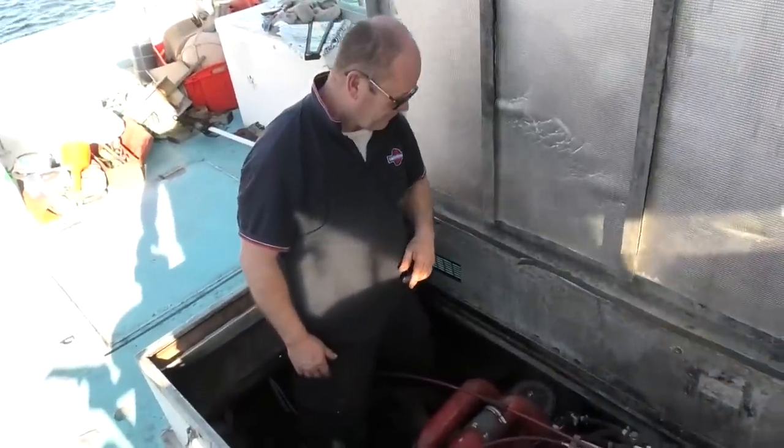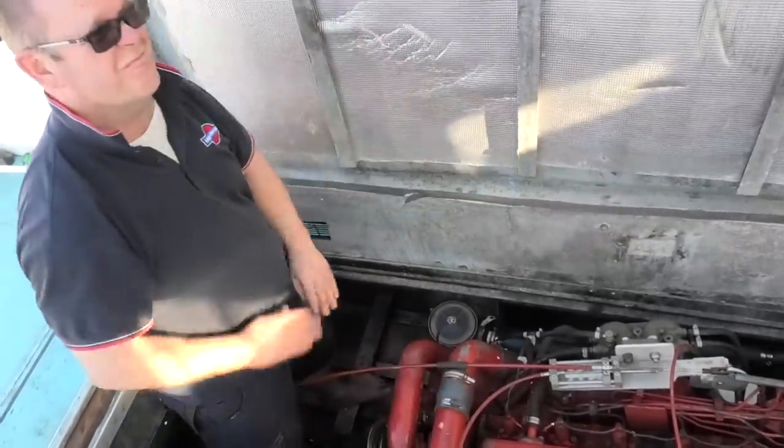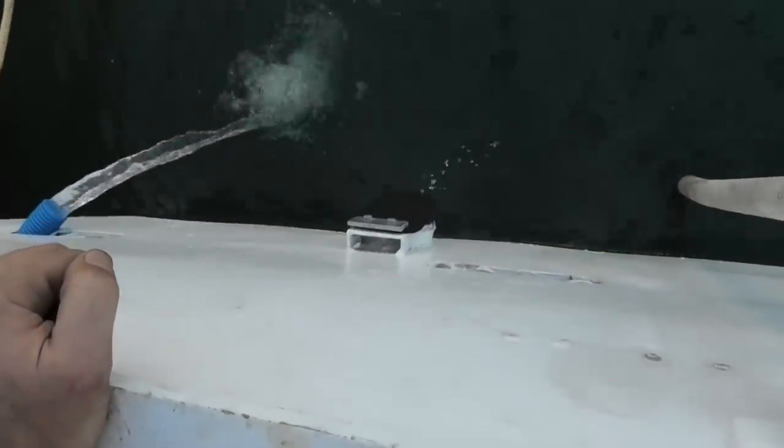Just trying to get some cooling water at the moment. We've been filling the sea strainer, trying to prime it, but no water coming out yet. A little bit. I've got a trouble.